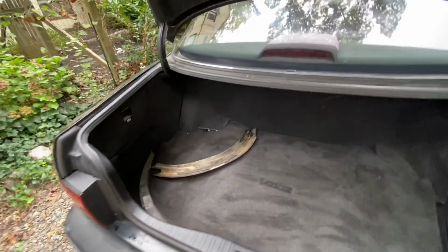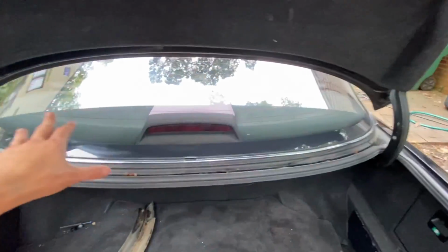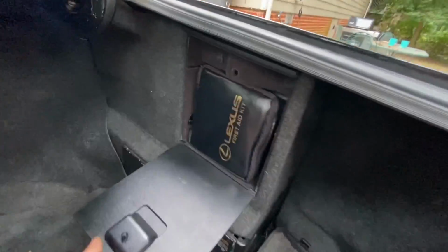Now, Lexus, BMW, Mercedes, they all keep the first aid kits and stuff in the back area, which get destroyed in the sun, and you find them in junkyards. But here, Lexus, it's right there.